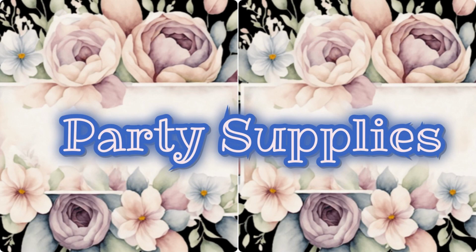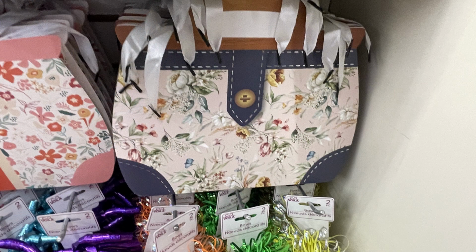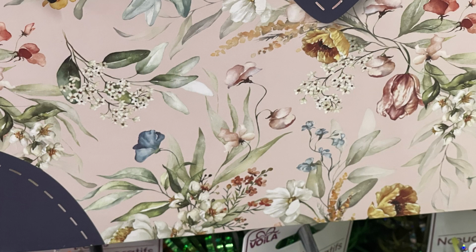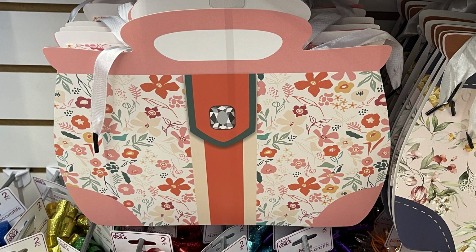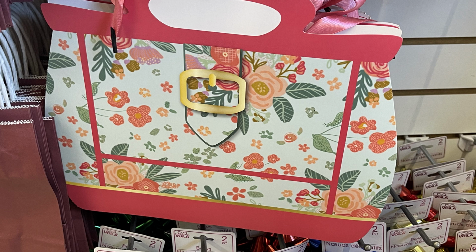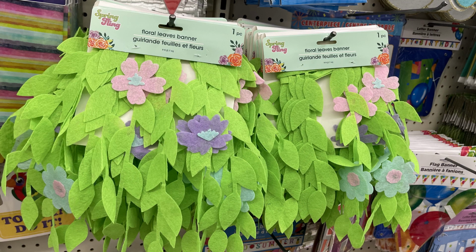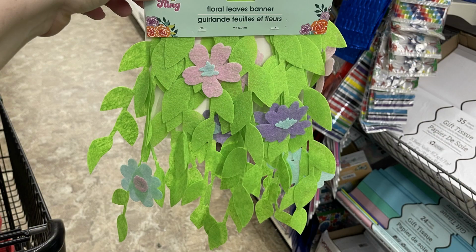And for the party supplies, we have some new bows. These are some extra large neon bows. You get 2 per card for the $1.25. And then these extra large purse gift bags, which are great. These would be great for stocking up and using for Mother's Day gifts. The style of the bag is really cute and a lot larger than the ones they had out last year. Then I found these floral leaves banner. You get 1 piece.